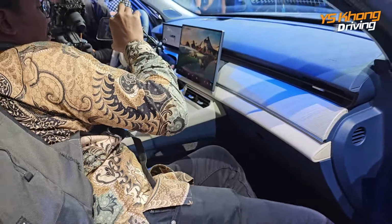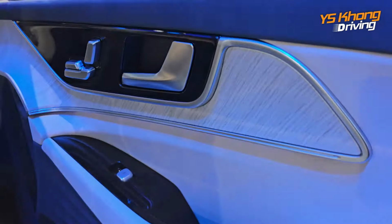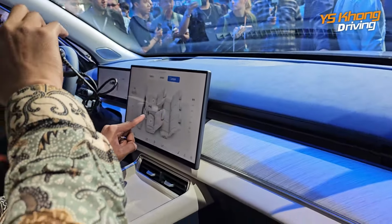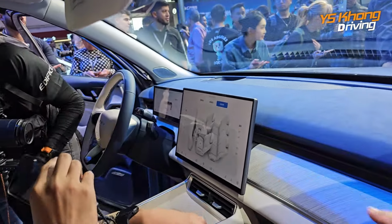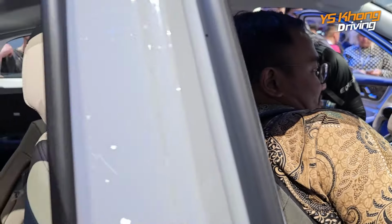So it is a 7-seater, and of course this one is a left-hand drive. So sorry, it's a bit crowded in here. Okay, along the sides you see some shades of European design here. This is the door handles, and there's a 2-tone interior here. Big screen in the center, 15.6 inch, and then of course there's a smaller instrument screen there. They have also sporty looking seats with 3-dimensional stitching, they call. So just bear with us.